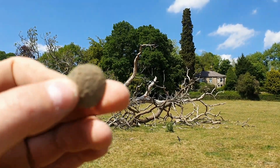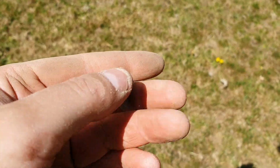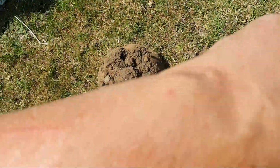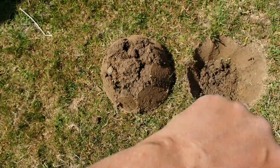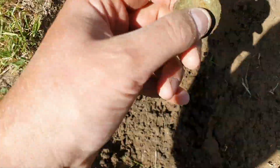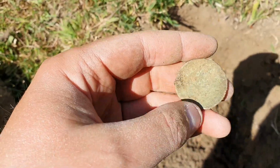Next up, for me, it's another button, with the ORX. First horse fly bite of the season. That's gonna itch like crazy, isn't it? Why do they always bite me and not you? Anyway, this was a Fate 92 and it's the first coin of the day. And I reckon that's gonna be a William III, probably.